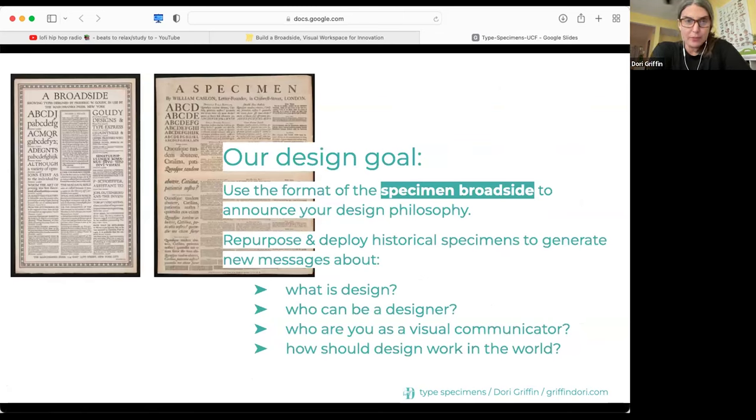So our design goal tonight is to use the format of the specimen broadside to announce something about you and perhaps your design philosophy. We're going to repurpose these historical specimens, and we're going to deploy them in ways that are poetic or unexpected or maybe just fun, to generate new messages about your ideas around design.